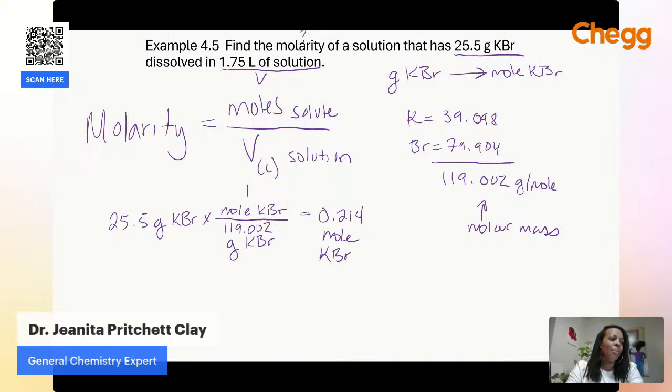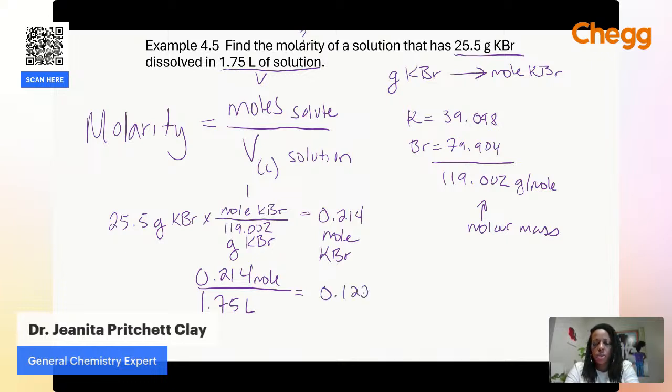And then the last step we're going to do is our moles divided by the volume. Again, always cross-check that it is in liters. If it wasn't in liters, we would do that conversion first. So divided by 1.75, and that gets us 0.122. And the units would be either moles per liter or 0.122 capital M of KBr.